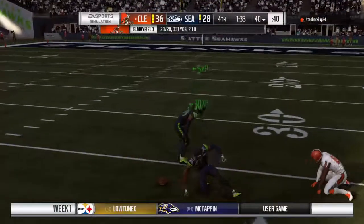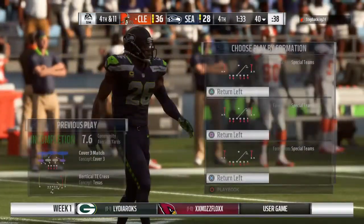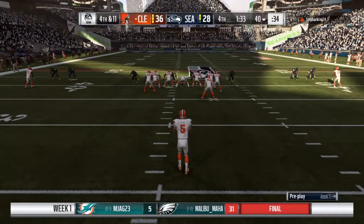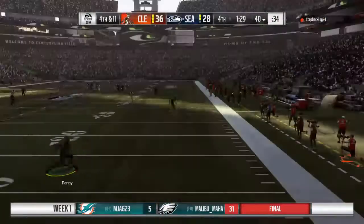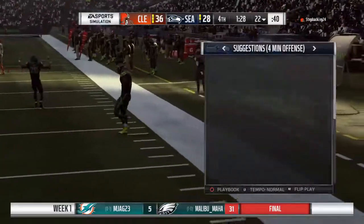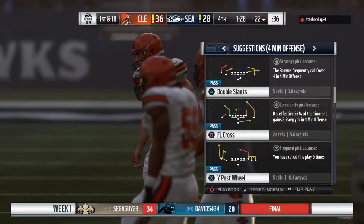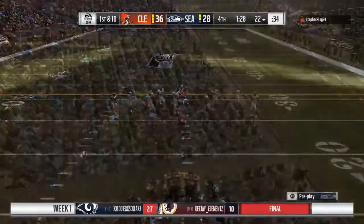And he couldn't hang on to it through the contact. Incomplete. You can tell they were hoping for a flag there offensively. Several on the sideline motioning. Hey, why not a penalty? Why not a penalty? What did you see? Yeah, I think you've got to let them play, and the officials are instructed. If there's contact coming from both sides, no flag. Let them fight it out. And forces 4th down. The Seahawks offense now, they get set to go back to work.